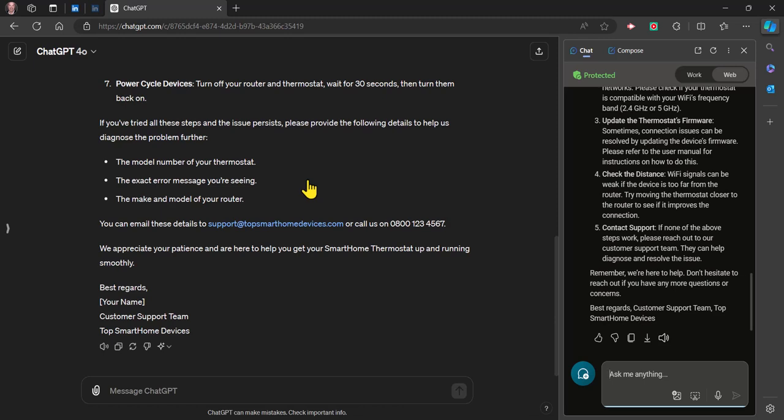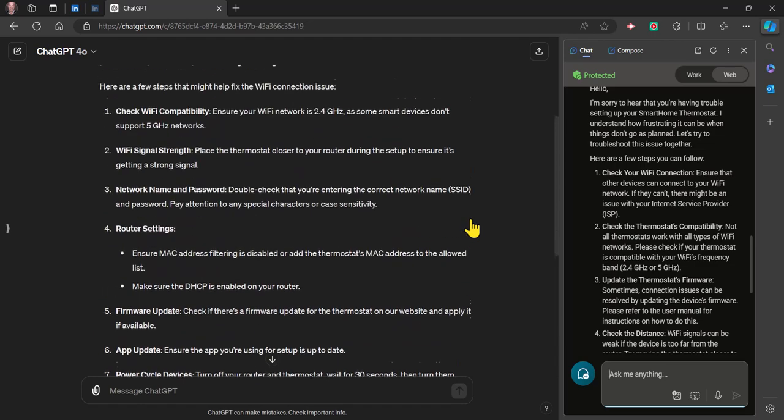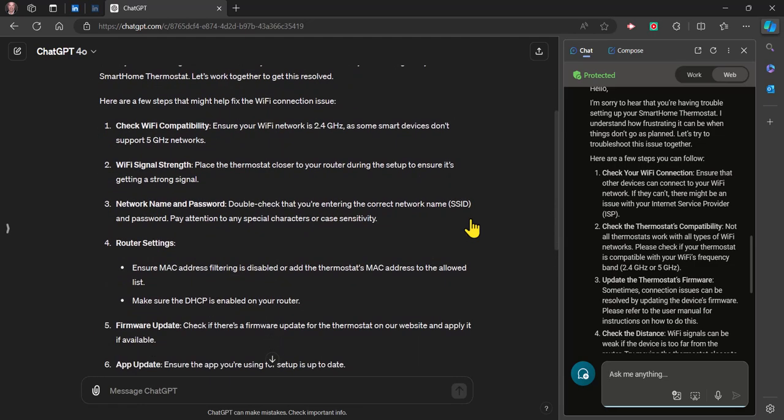So probably a bit more of a time saving response here, but both pretty good, and I would say on time ChatGPT definitely won that. It was quite a bit quicker than Copilot. So for round one, test one, we have ChatGPT 1, Copilot 0.